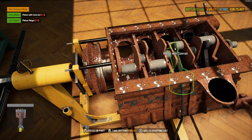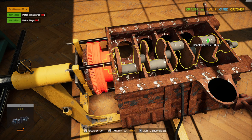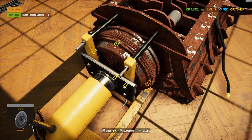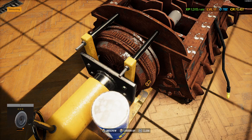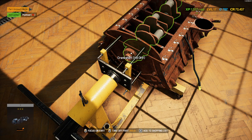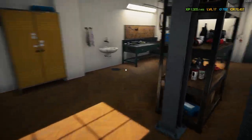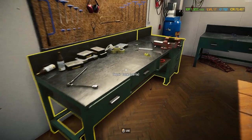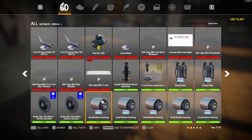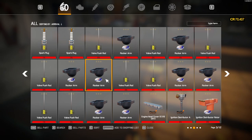Man, this piston with conrod, these pistons are like in the single digits. Finally, we are done. What? Nothing? This is true. What? It is also bad. Basically, everything is in its single digits.